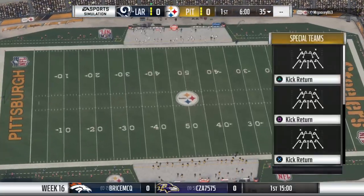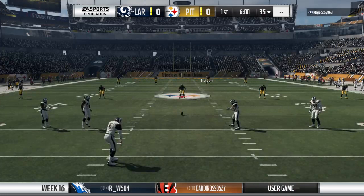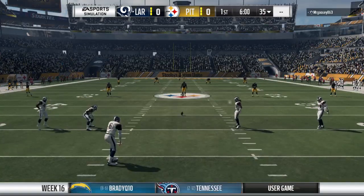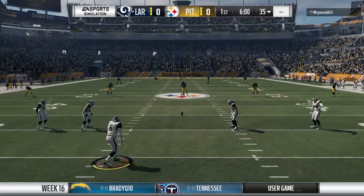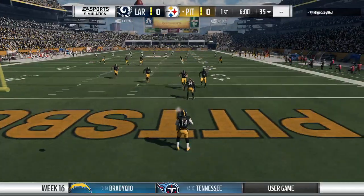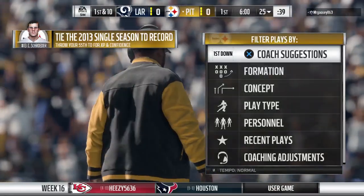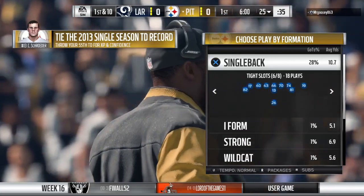End zone. Right at the convergence of the Three Rivers on Art Rooney Drive, we welcome you to Heinz Field in Pittsburgh, Pennsylvania. Nothing like the fanfare of introductions to an NFL game, and that was in evidence a moment ago. Fireworks, pyrotechnics, you name it. This crowd is ready as their guys get set to match up between the Los Angeles Rams and the Pittsburgh Steelers.